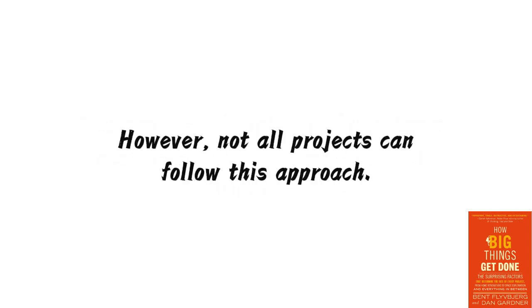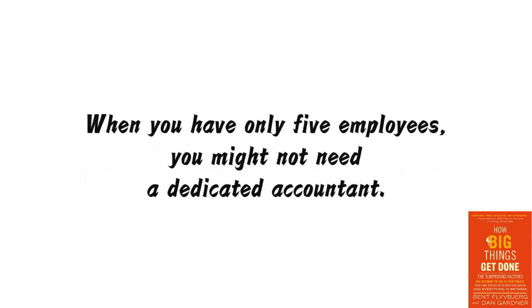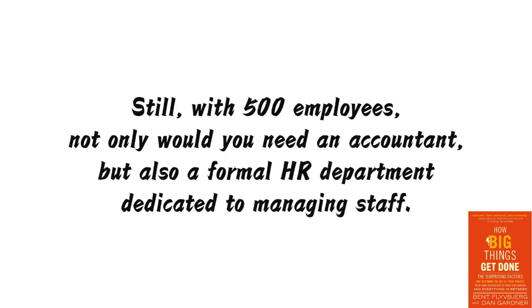However, not all projects can follow this approach. A company, for example, cannot replicate an employee easily. When you have only 5 employees, you might not need a dedicated accountant. Still, with 500 employees, not only would you need an accountant, but also a formal HR department dedicated to managing staff.